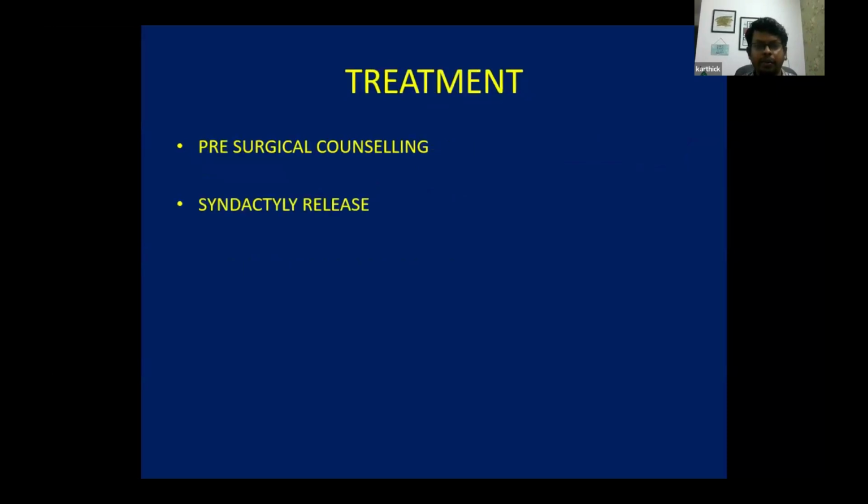Before planning, I will give pre-surgical counseling to the patient's attenders, and then I will plan for surgical syndactyly release. My pre-surgical counseling covers the patient's need for surgery, the timing, the time needed for anesthesia, and the post-op need for follow-up. Further post-op follow-ups are explained, and then I will plan for the surgical syndactyly release.